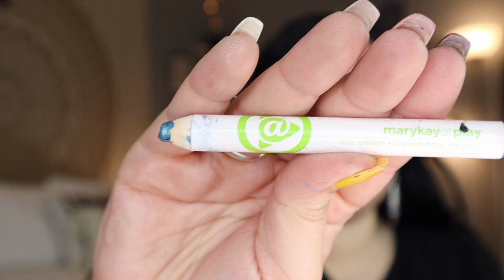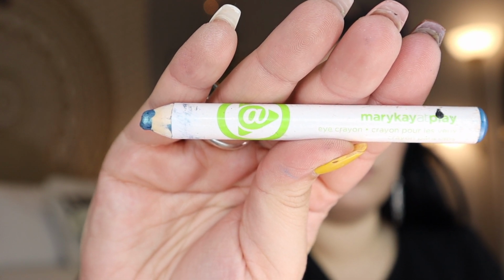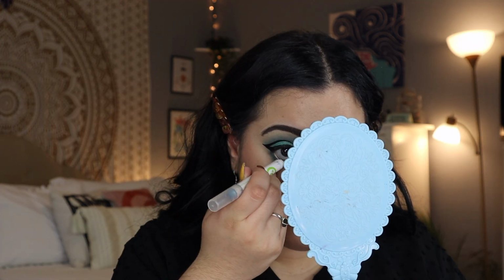Now to add the finishing touch on our waterline, I'm using this Mary Kay at Play Eye Crayon, and this is in Teal Me More. We're just going for all the blues today. Aquas or whatever. Now it's time to add some lashes.